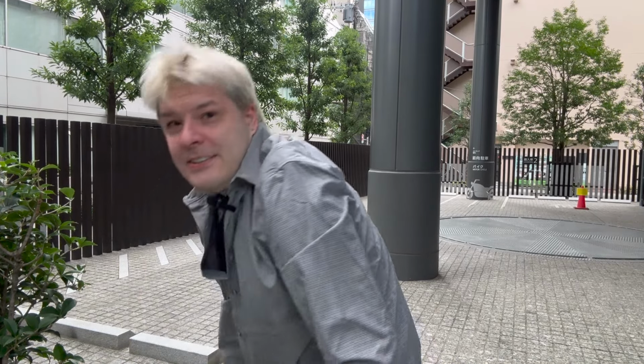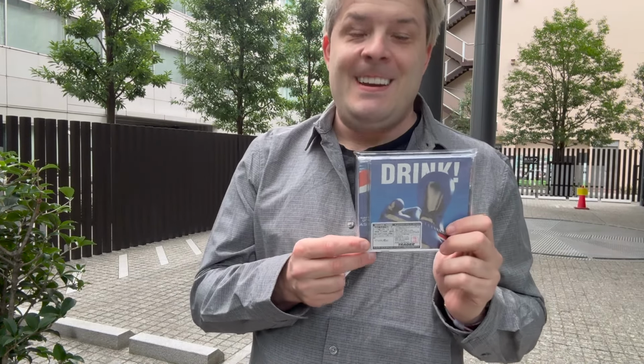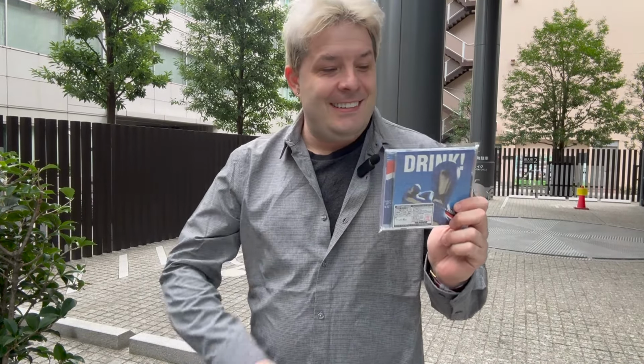Last but not least, we got it, guys. Pepsi Man. Oh, yeah. So excited for this. I had to pay up for this, guys. I couldn't find it in any thrift stores anywhere here in Tokyo. I couldn't even find it. Like, I went so far out rural, guys. I went all over. Couldn't even find a copy of Pepsi Man.